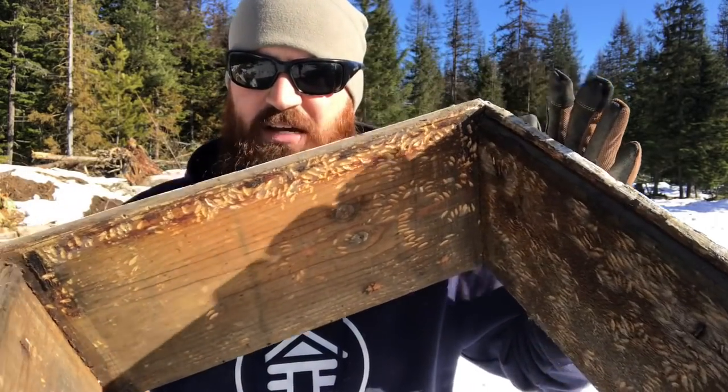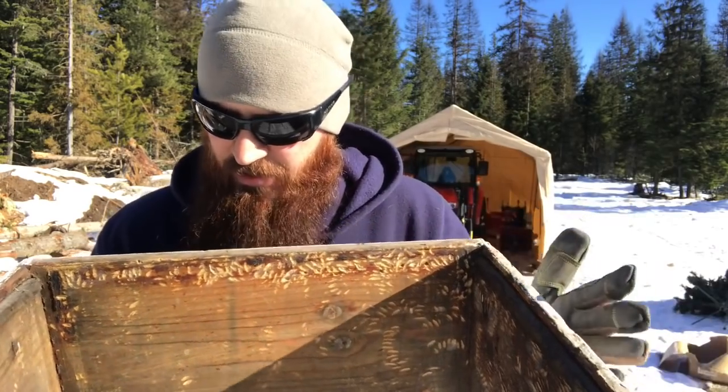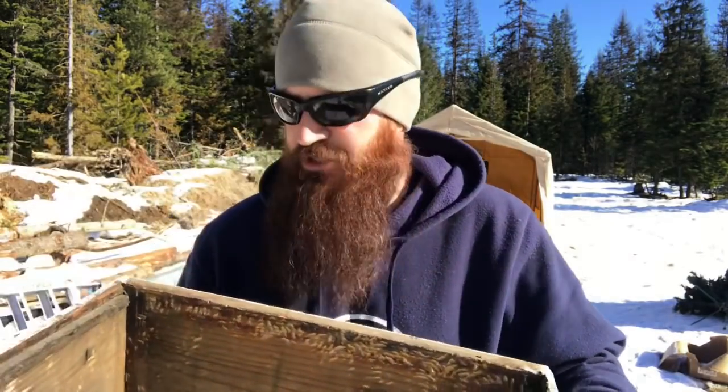Here's a nice fresh one. This one's gonna be definitely quite a bit newer as far as the paint goes. Looks like this is either wormwood in here, or mice got in there and got to chewing, or something got in there and got to chewing on it. Or a squirrel set up shop or something.